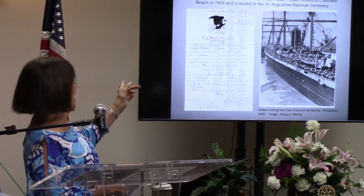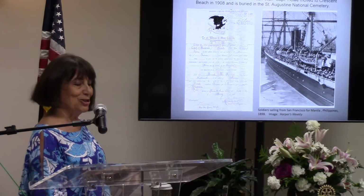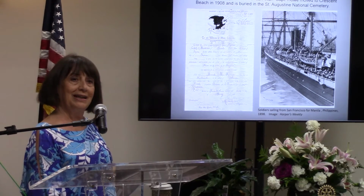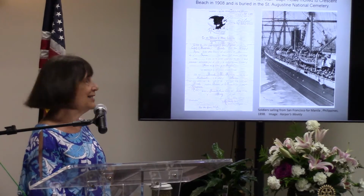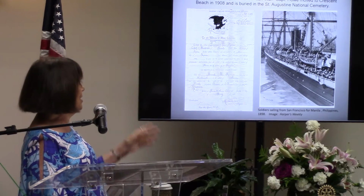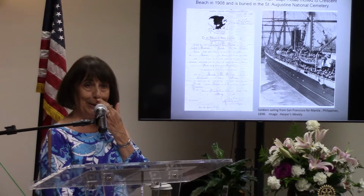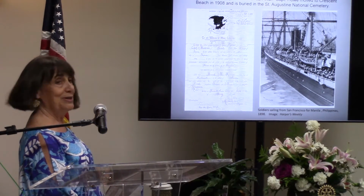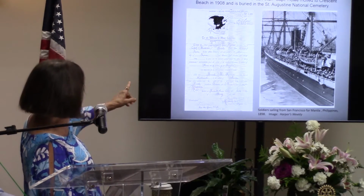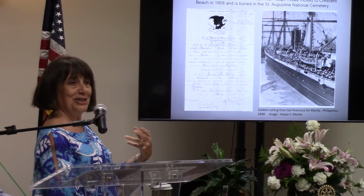Well, look at this one. Isn't that one elaborate? This is the discharge document of Frank M. Howe, as you can see, a chief musician in the Philippine Islands from 1899 till 1901 during the Spanish-American War. This was his discharge. He moved to Crescent Beach in 1908. I found a newspaper article about him. And he is buried in the St. Augustine National Cemetery. But look at the blanks being filled in with that almost Old English style writing.